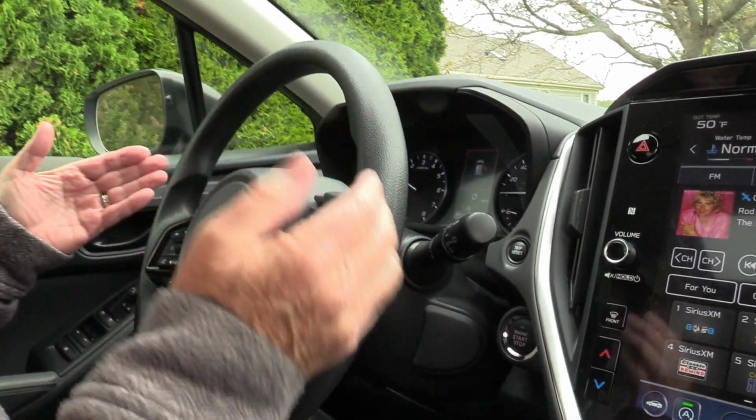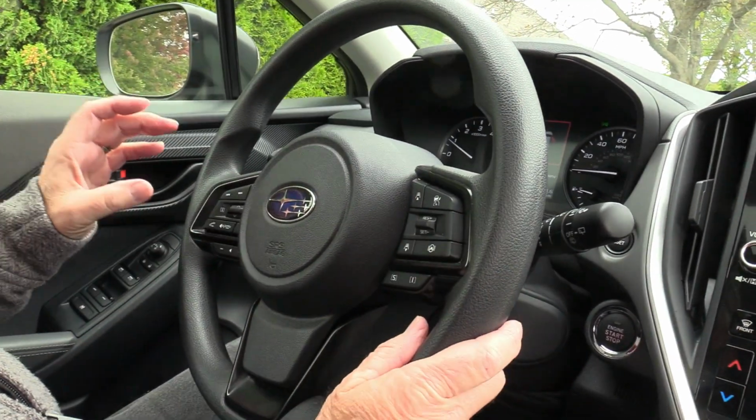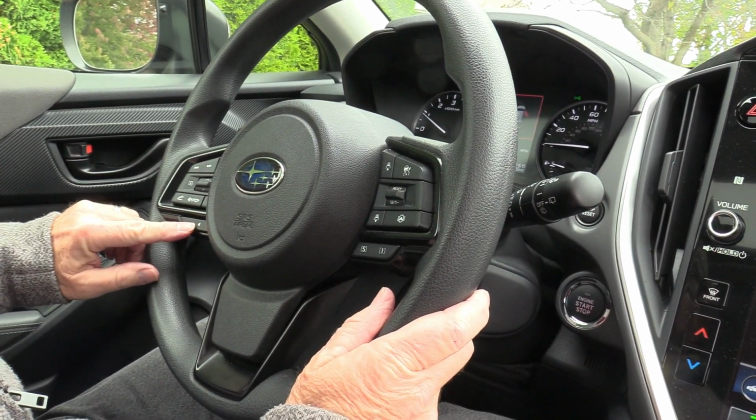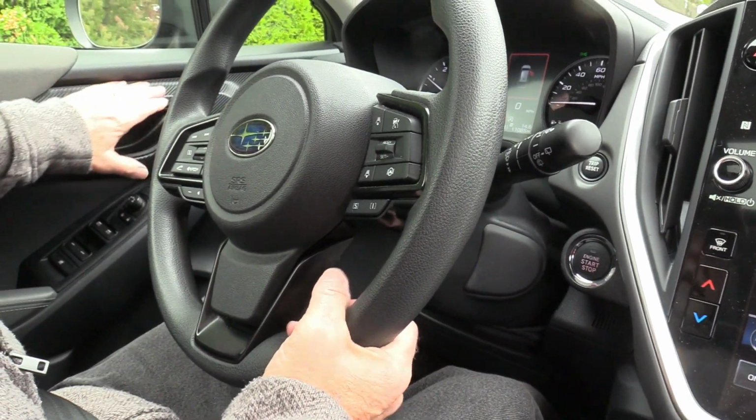Good looking dash, easy to see everything. You know, the cruise control here, and all of the various radio controls. That's your volume over here. That's nice. And tilt steering wheel and all that. This is kind of a fake carbon fiber, but it looks okay.